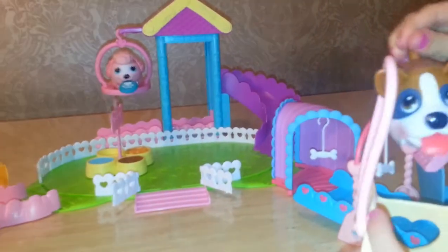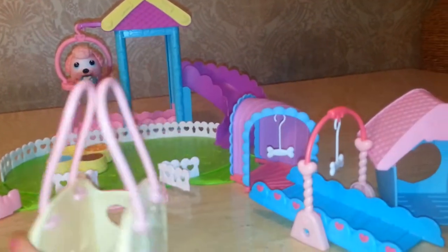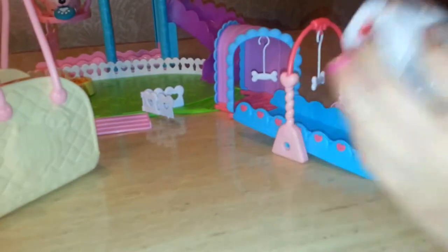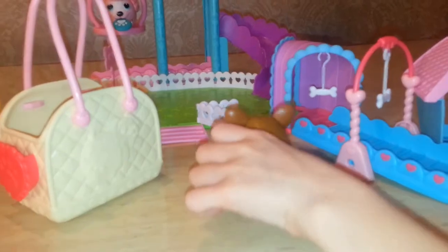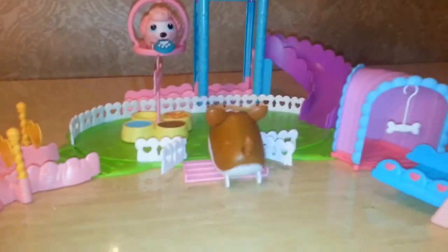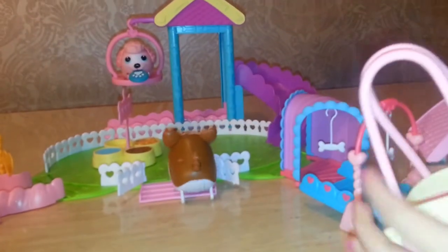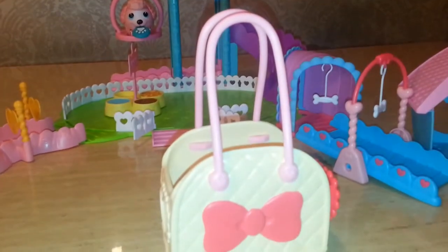So this is another toy that I got from Easter. It's a separate set. I have a boxer, and I have a pet boxer too. And it came with this little puppy bag to carry them in. And he can fit right in here.